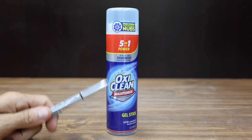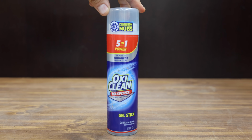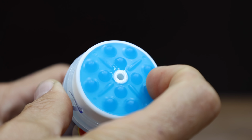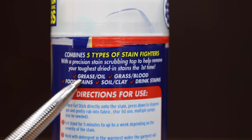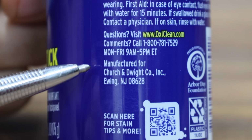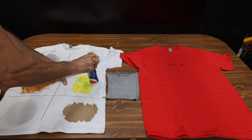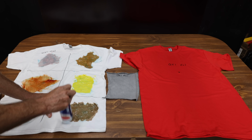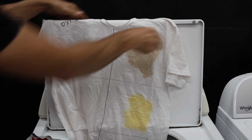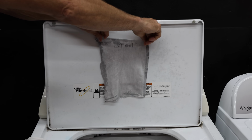At a price of $5 for 6 ounces, or 81 cents per ounce, is this Oxiclean Gel Stick. They claim it can tackle your stubborn and dried-in laundry stains. You can pre-treat stains now and wash up to 7 days later. It's supposed to be able to remove oil, grease, makeup, blood, grass, soil, and more. And the Oxiclean is made in USA. Place the gel stick directly onto the stain, press down to dispense the gel, and gently rub into the fabric. Let stand for 5 minutes or up to a week depending on the severity of the stain. And the Oxiclean Gel also seems to have done a great job attacking the stains, but probably not quite as well as the Oxiclean Spray.